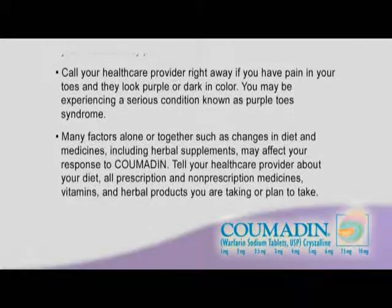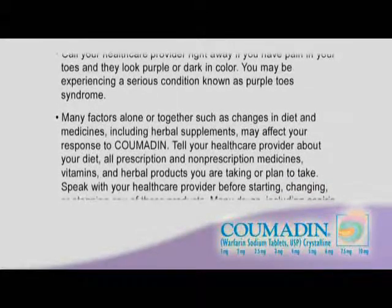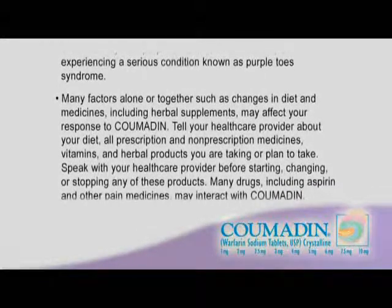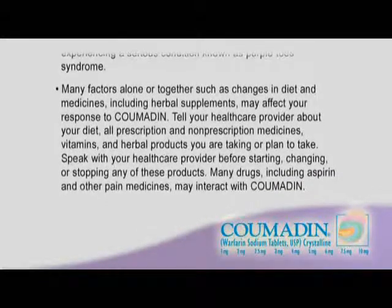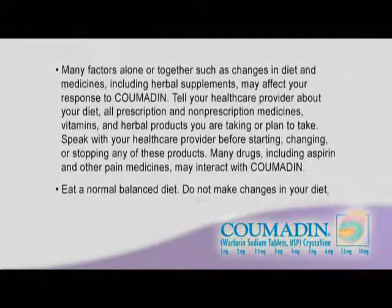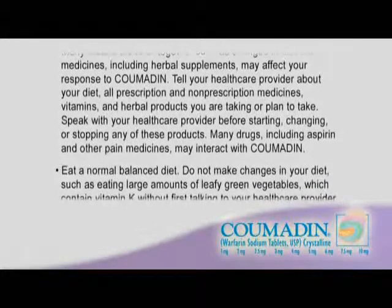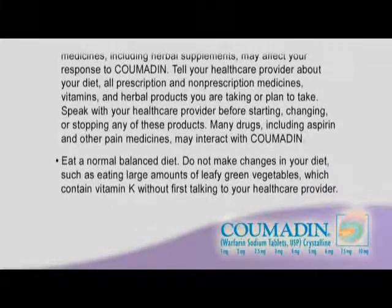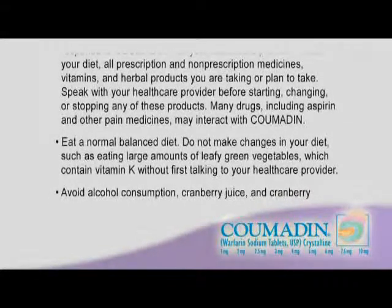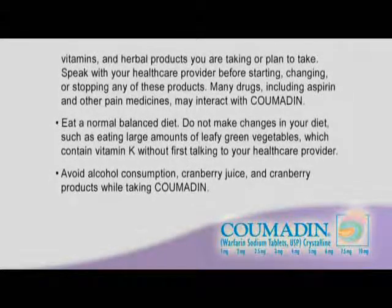Many factors alone or together, such as changes in diet and medicines, including herbal supplements, may affect your response to Coumadin, warfarin sodium. Tell your healthcare provider about your diet, all prescription and non-prescription medicines, vitamins, and herbal products you are taking or plan to take. Speak with your healthcare provider before starting, changing, or stopping any of these products. Many drugs, including aspirin and other pain medicines, may interact with Coumadin.